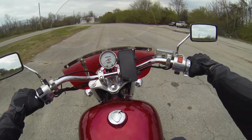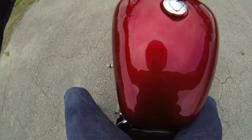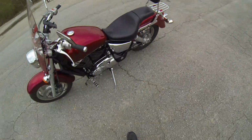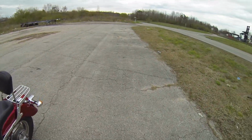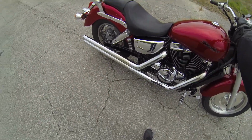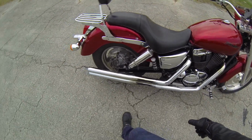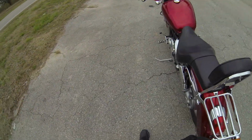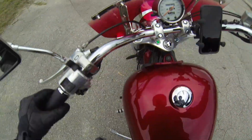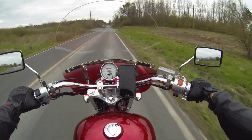People over there are probably going to think I'm a little crazy, but we're going to get off and do a little walk around. It's a pretty good looking little bike. Well, I wouldn't really call it little, at 1100. It's the Vance & Hines exhaust. It's got baffles in it. Sounds pretty good for what it is. It's a little more aggressive without the baffles in, but definitely a fan of it. I like it.